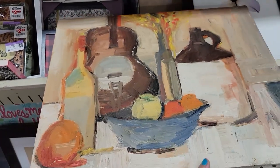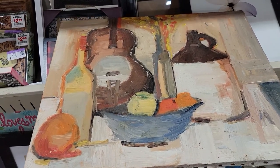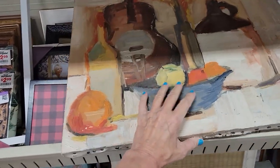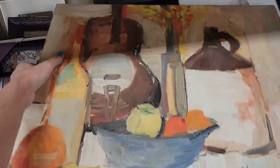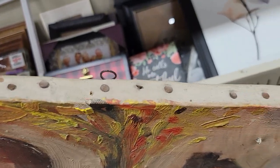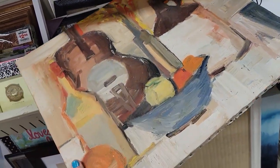So I think what this is, somebody cut down a larger painting. And the reason I say that, see how the subject matter seems to be going off the canvas right there. And although no, I take it back because the paint ends there. This is kind of a mystery. It's kind of a mystery piece.